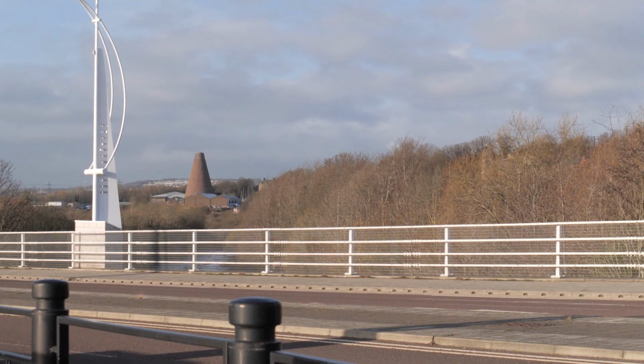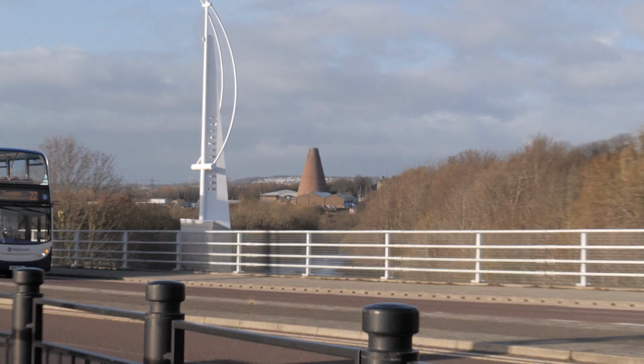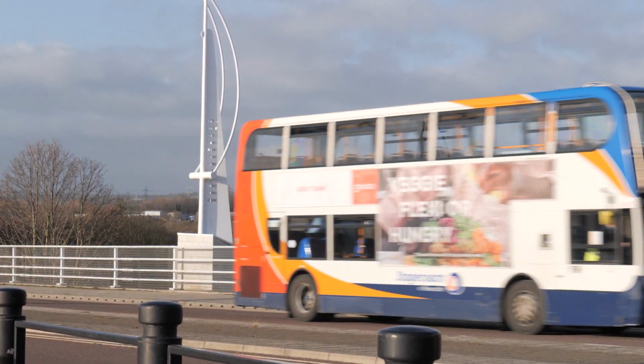We then cross into Newburn Riverside, and in the distance you can see the remnants of one of the brick kilns. So I believe this area was used as sort of a major brickworks at one point, and all that remains of this now is just one brick kiln, which is sort of a cylindrical pyramid.